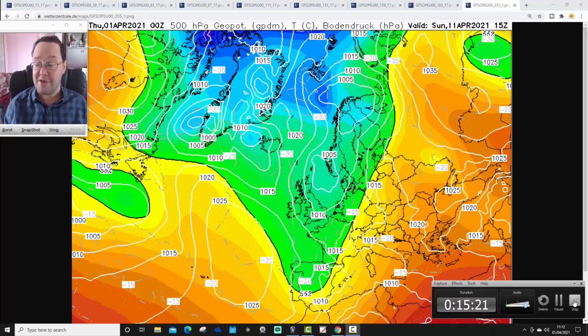There's a lot going on in the next week to 10 days, weather-wise, so there's going to be a lot to keep an eye on, but overall, it is looking pretty cold and pretty unsettled, certainly for the time of year. Right, that's it for this week's European Outlook.